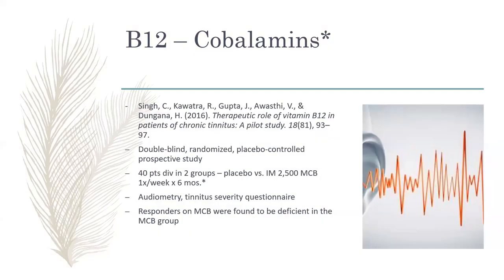Here are studies that you can actually see. And this is one that I want to put out there. We're hearing and trying to figure out how to treat tinnitus. So this is a double-blind randomized controlled trial, and you would see here that 2,500 micrograms of methylcobalamin once a week for 6 months actually gave improvement to these specific patients.